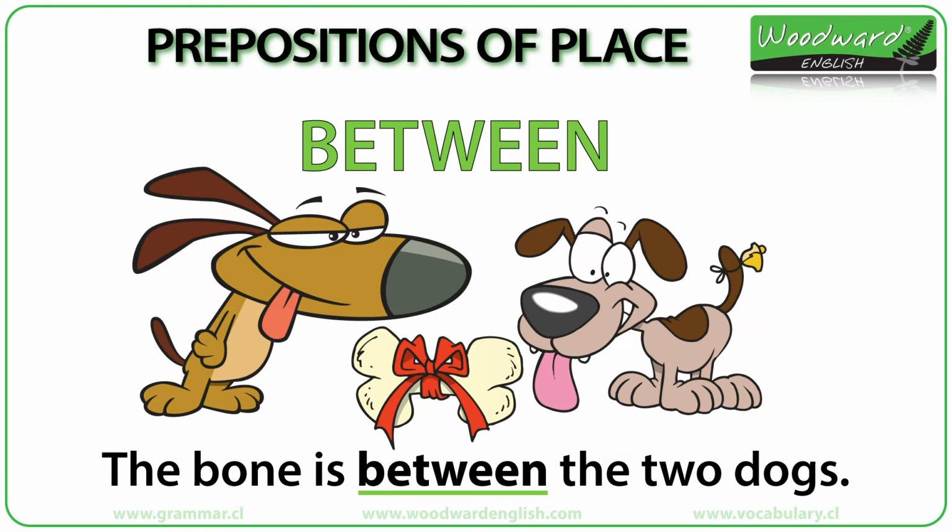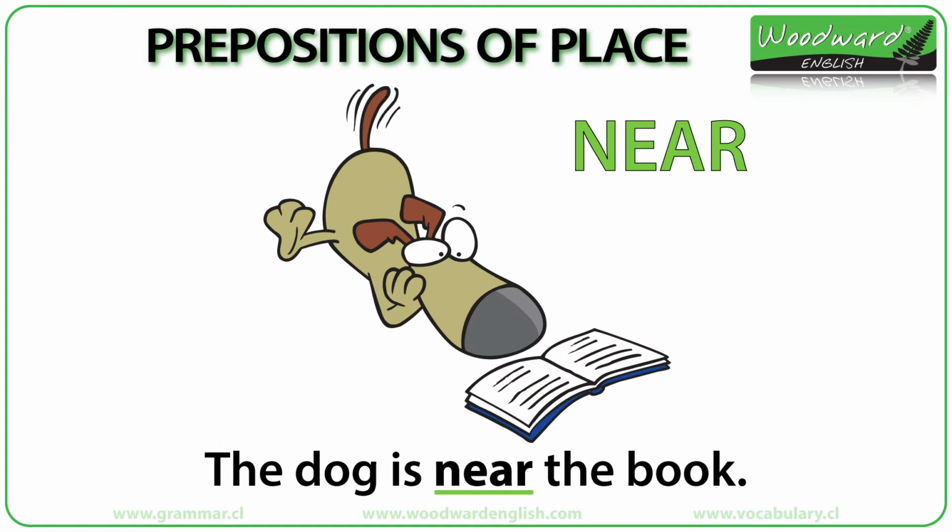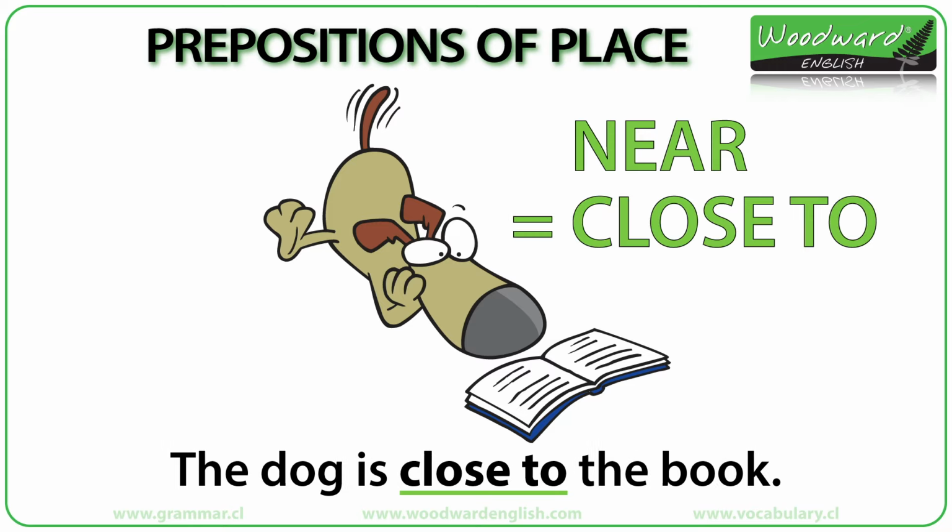The bone is between the two dogs. The dog is near the book. The dog is close to the book.